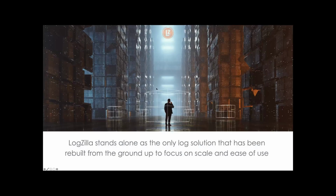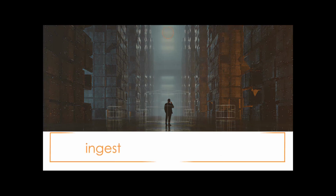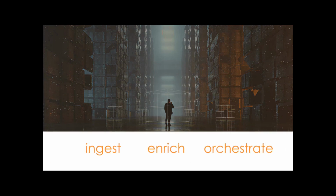So just real quick, LogZilla really does stand alone as the only log solution that's been rebuilt from the ground up. Back in 2003, when I started this as an open source product, as the years went by, I realized there were a lot of inherent problems. What tends to happen is many vendors don't rework the architecture knowing that times have changed. And so that's exactly what we've done. We've refocused everything and really paid a lot of attention to three main areas.